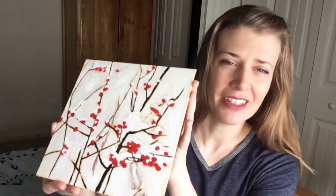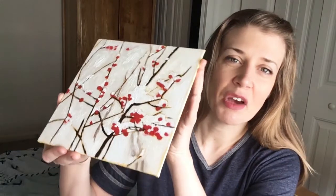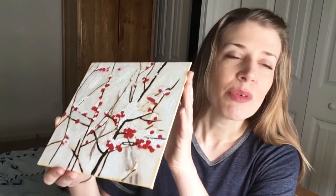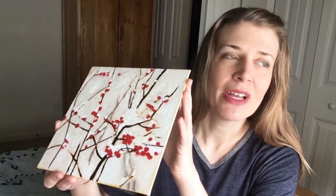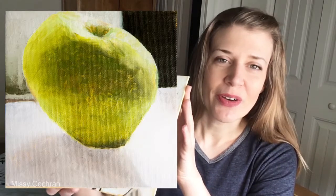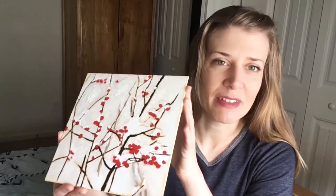And my sister said that she liked it. It looks like it has an Instagram filter on it. And I thought, well, that's not a bad thing. Instagram filters are cool. In fact, one time I tried to paint something that had an Instagram filter on it, trying to replicate that look, and it didn't look good. So I like how this looks overall, and if it looks Instagram-y, that's a bonus.